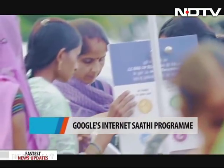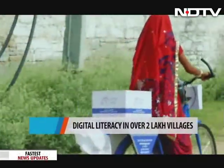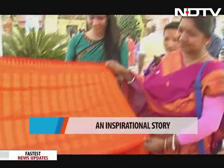Making its presence in over 2 lakh villages across India, Google increases digital literacy and has 58,000 trained Sathis across 18 states in the country. Some of them have started their own ventures like Aparna, and sell honey, handloom and handicrafts as well.